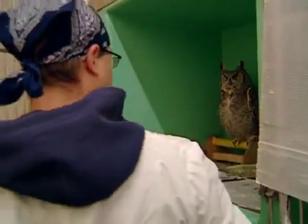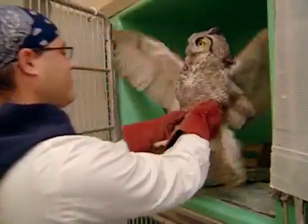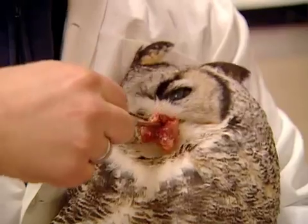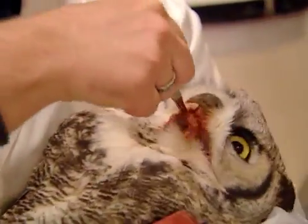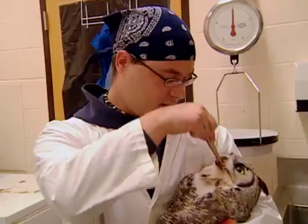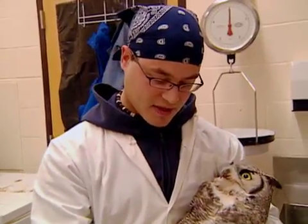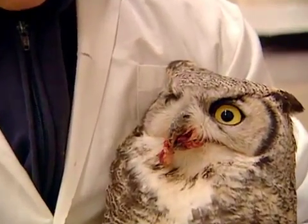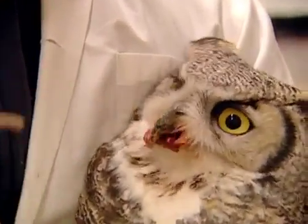The great horned owl is recovering from an injured wing. Student Nathan Bodner has been caring for the owl he affectionately named Hoot. It is his job to prepare him for flight training. This guy's a little bit thinner than what he should be, so we're trying to fatten them up a bit. Quite an honor to handle some of these beautiful wildlife that we get in here.